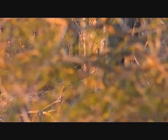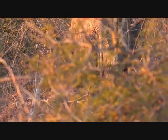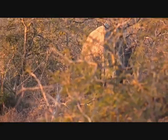Should we go forward a bit? Yes, please. We're just going to go a little bit forward and see if we can't get a slightly better view.